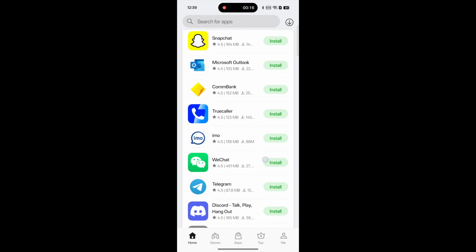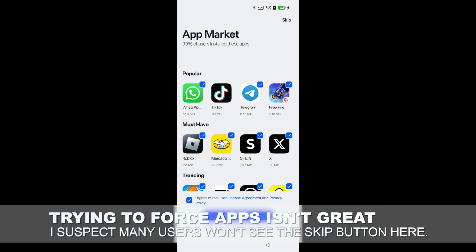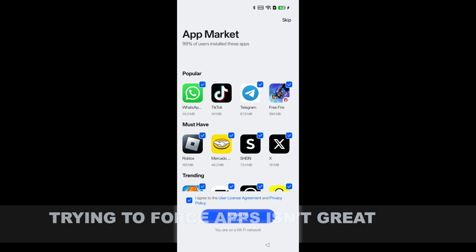You, of course, don't only have Google Play, you also have Oppo's app market. And while I appreciate the idea of expanded consumer choice and where you get your apps, App Market remains a poor cousin to Google Play. The first time you launch it, it'll try to get you to install a number of apps you may or may not want, and it's a little tricky in how it hides the skip button a bit there.